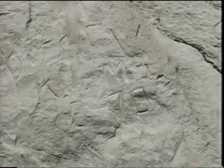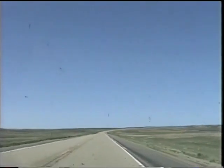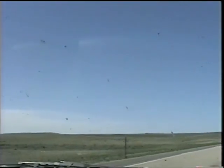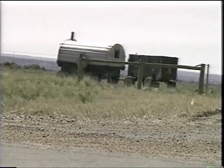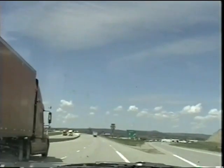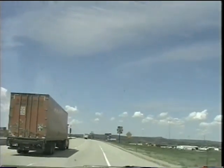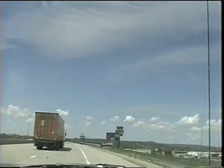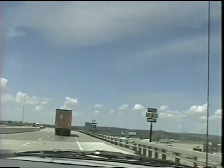This was a very interesting sight. There's numerous names in the rocks. We only spend a short while, and then we're underway again, and past an old sheep wagon where there's a sheep herder with a dog and a horse. Then we move through Salt Lake City, Utah. And as we go into Salt Lake, there's a rest stop where we stopped and gathered a little bit of tourist information.